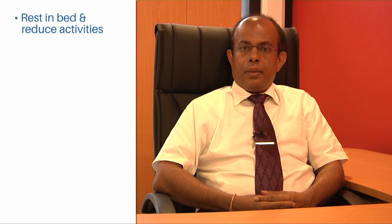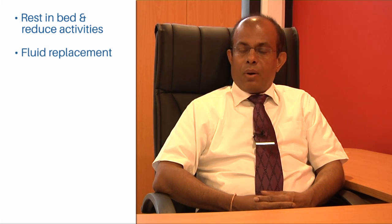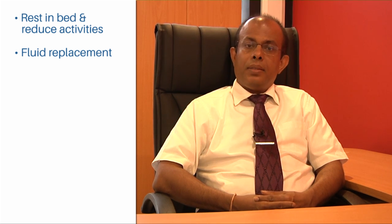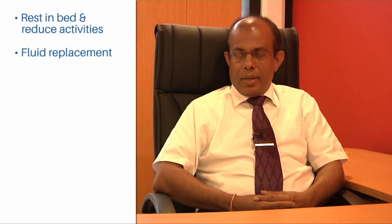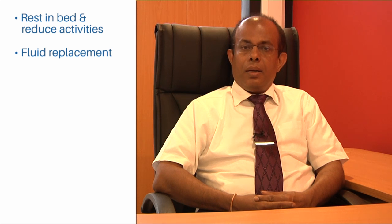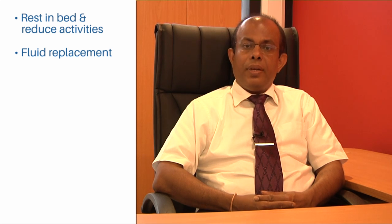Basically, you can manage a child at home in the initial phase by keeping him at home with reduced activity and giving him a lot of fluids. For a child of about 1 year, more than 10 kilos, you can give about 1 liter per day. For a child more than 40 kilos, you can give about 2 liters per day. You can give any fluids, like oral rehydration fluids, king coconut water, porridge, kanji, fruit juices. You can give any juices or any fluids.